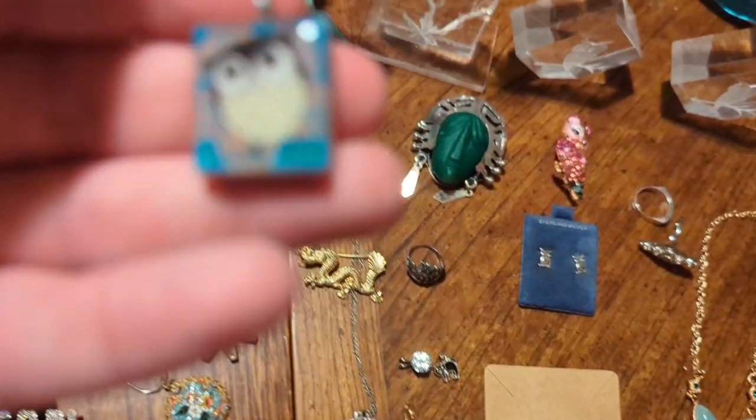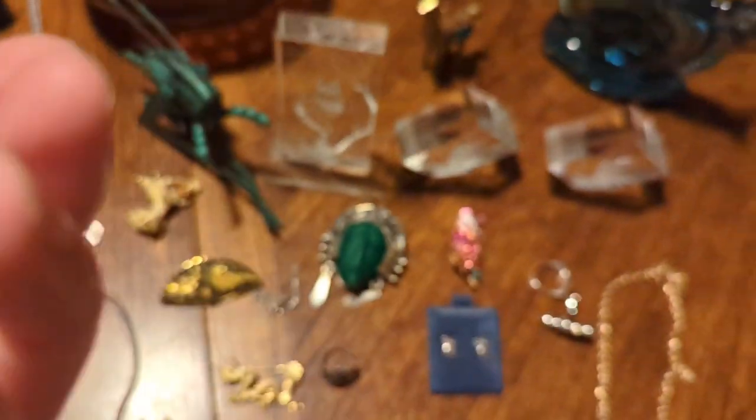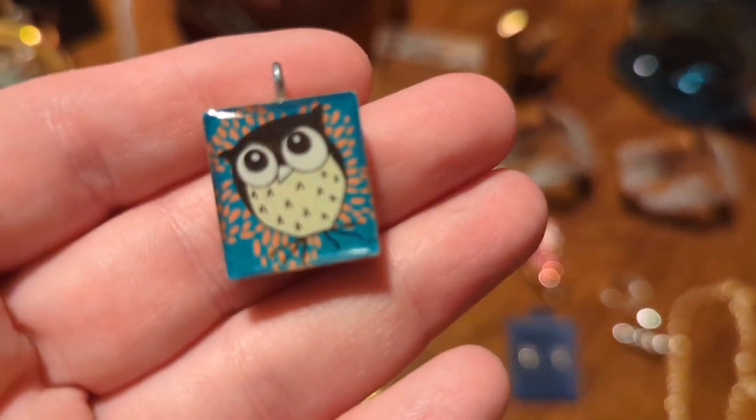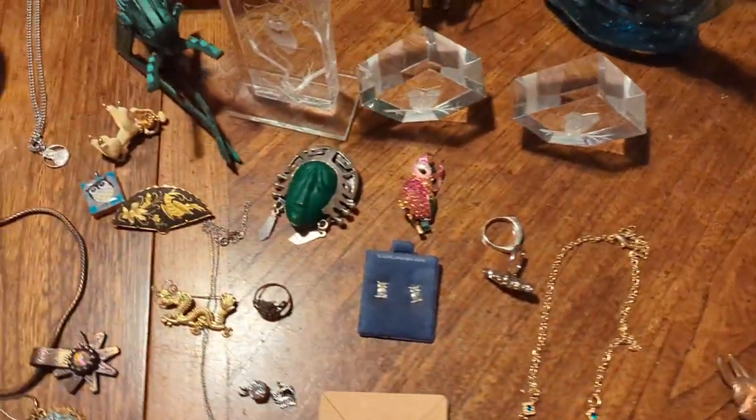Then I think she gifted me. I'm pretty sure Belle gifted me this. Whoa! This is a little owl pendant. It's on like a Scrabble piece. Look at that. Is that not adorable? Thank you so much. Thank you to everybody who gifted me something.